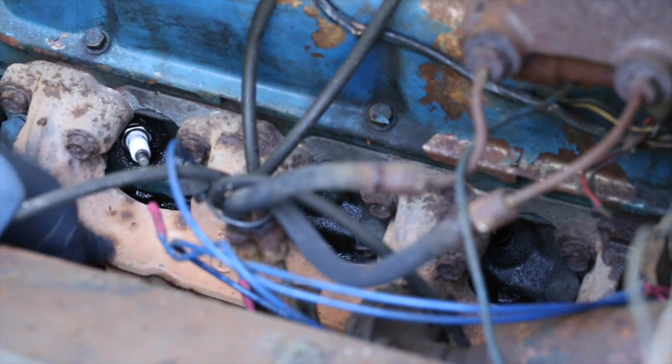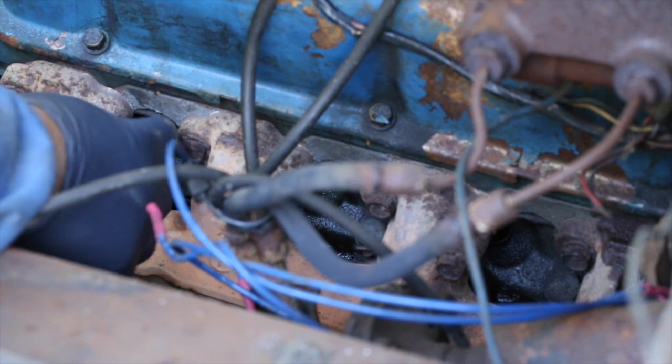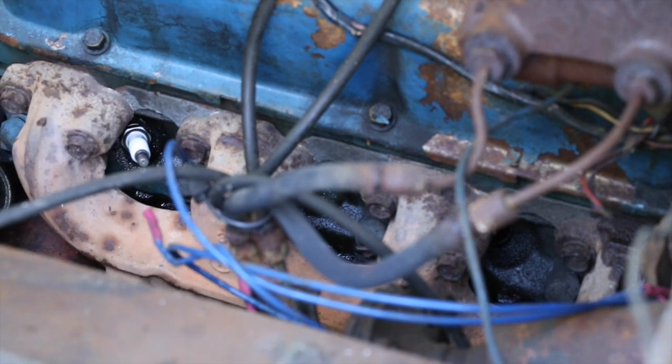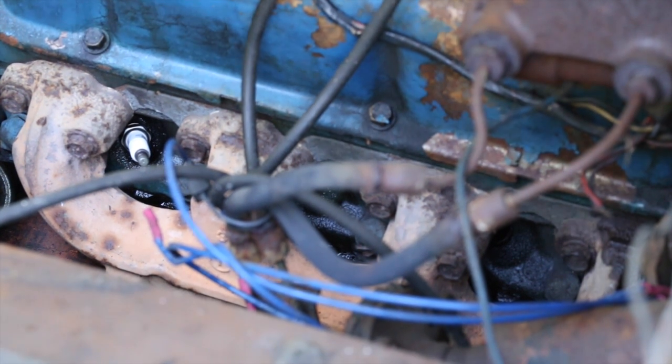The key is, after you get them on here, I bought a separate tube of dielectric grease, and I just spread it on here, probably a little more than I should, but what that does is when you're putting your spark plug wires on and off, it makes it slide off easy and doesn't cause headaches down the road.